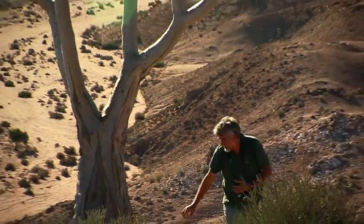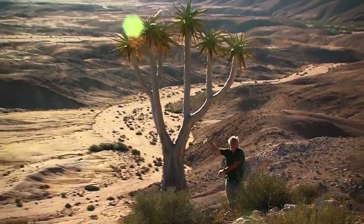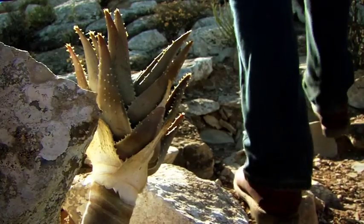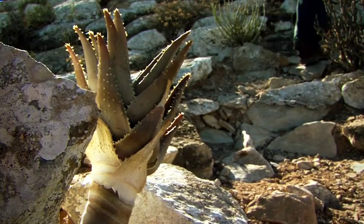Oh, it's amazing, these miniature little plants growing at the base, and you look at this massive thing next to it. But I'm glad to see the young plants among them.